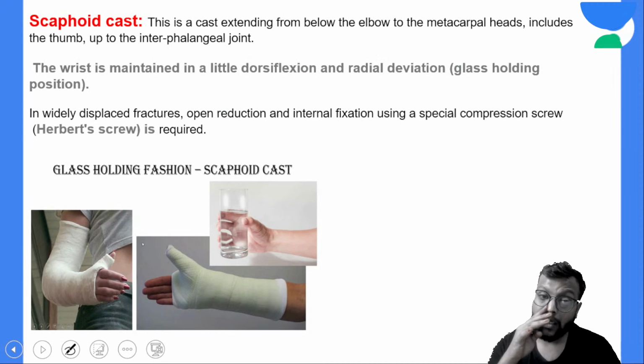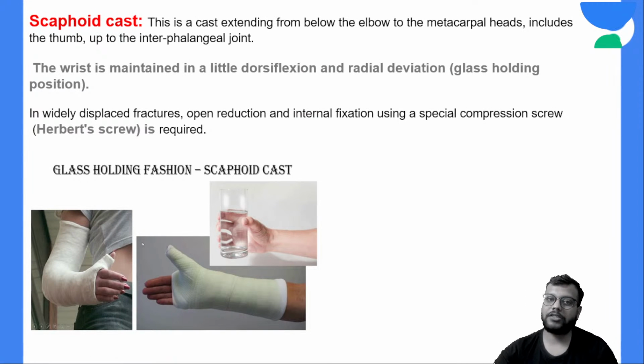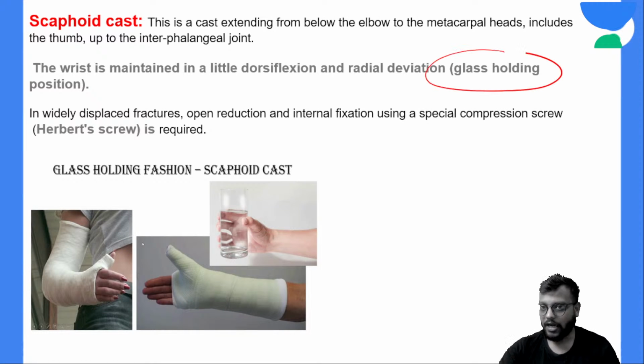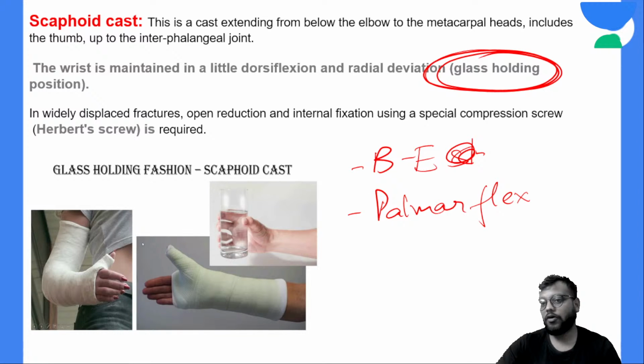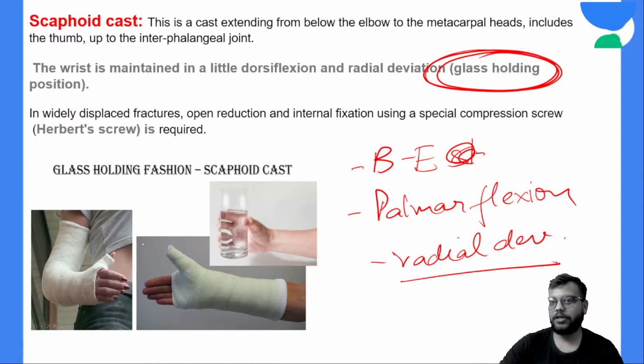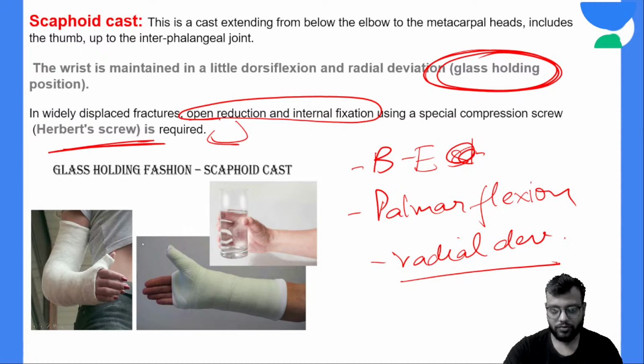Okay, so now we'll come to the scaphoid cast. So scaphoid cast is also called as the glass holding cast, and same hota hai below elbow, like the Colles cast, below elbow cast, palmar flexion. But instead of ulnar deviation, here you will have the radial deviation, and if the displacement is zyada, you have to go for the open reduction internal fixation with the screw called as the Herbert screw. Okay, and एक और difference होता है, below elbow तो होता है, but here you will cast this entire thumb like this. This is your scaphoid cast.